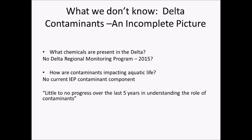So what don't we know if we know this? And the problem is that we have a very incomplete picture. One of the themes I'm going to hit repeatedly in my 7 minutes is that asking the question, what chemicals are present in the Delta, we don't know. We do not have a monitoring program for the Delta. I am hopeful that the Delta Regional Monitoring Program is going to start in 2015, and that this will be a knowledge gap that we'll start to fill.